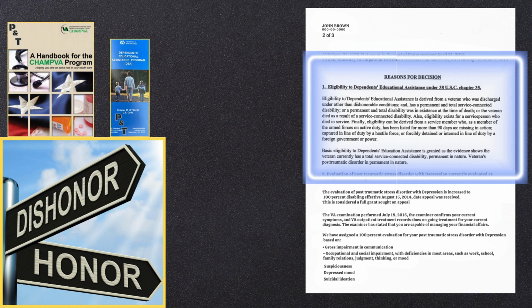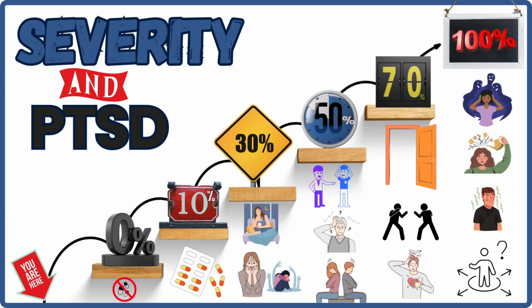The rest of the information is pretty much self-explanatory and redundant, so we're moving on to the next section. But before we get into that, I want to go over the rating schedule and severity levels for PTSD. The VA proposed to make changes to the rating schedule for PTSD in 2024. Because I'm not sure this is taking place, I'm going to go on as if it didn't.